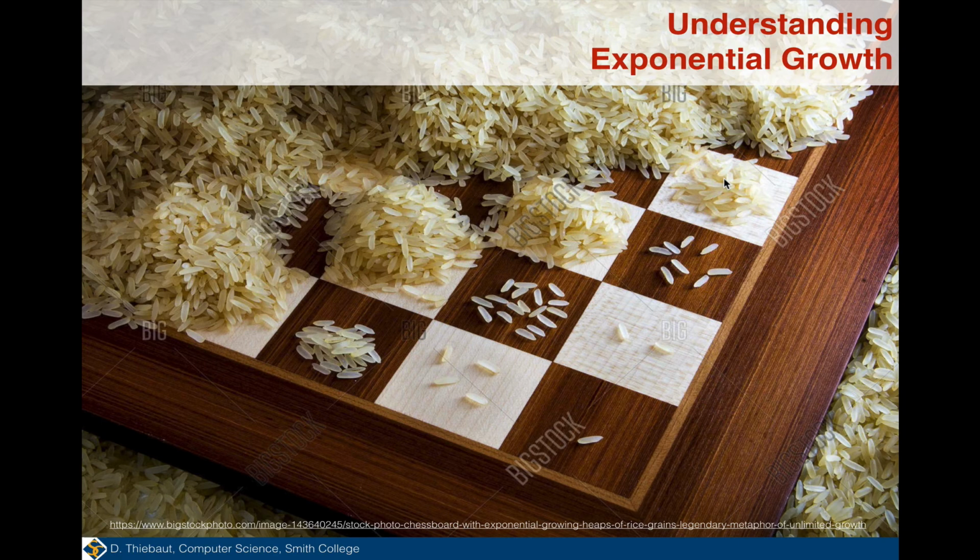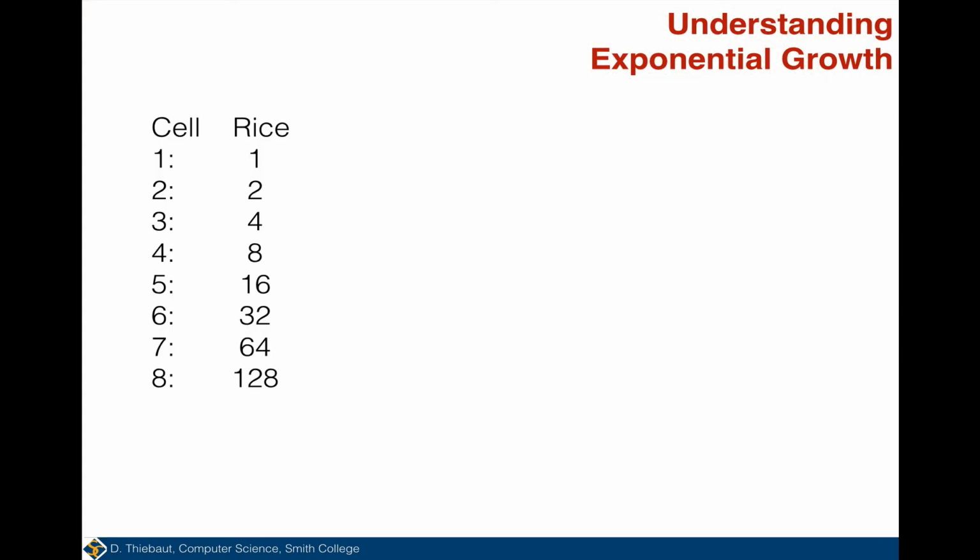And well, when you compute how many grains of rice you need on the 64th cell, and on top of that, you don't just need the grains you put on the 64th. You also need all the grains you put on the 63rd and 62nd and so on. What you find is quite remarkable. So let's do it one step at a time.